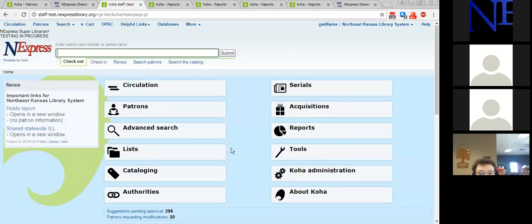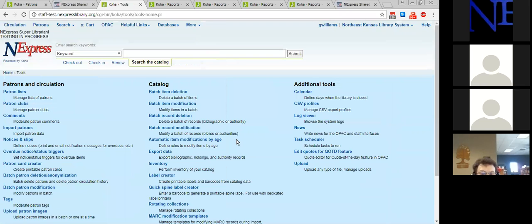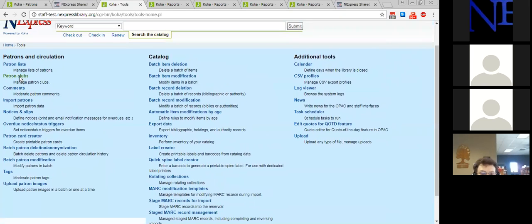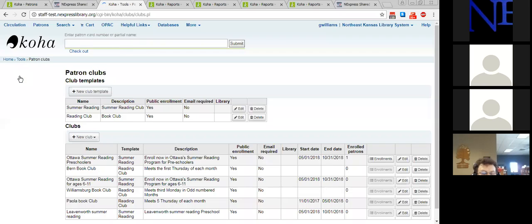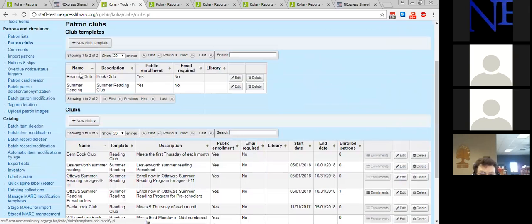The mechanics of it are really complicated because there is a template for what type of club, and then there's an actual structure for building the clubs. I've already been looking at it, and I think the best way to handle it is to make it so that any staff member can enroll people in the club, but only directors would have the ability to create new clubs. And I would be the only one that would have the ability to create club templates, because I would be afraid of it getting to be like lists where there's a bazillion different things. But in order to create a club, you have to create a template for the type of club. And I just created two, one for reading club and one for summer reading.